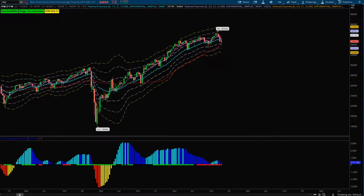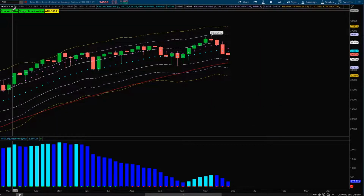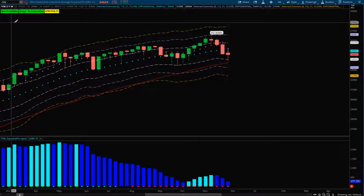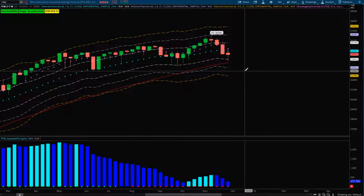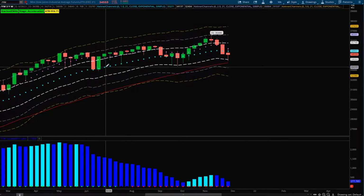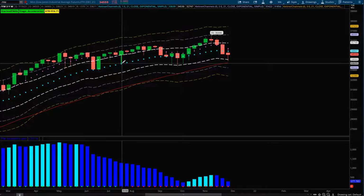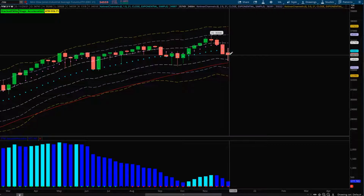Now, if we look at the weekly time frame, some good things here, some bad things. So we still have stacked EMAs, which is nice to see. That's definitely a bullish thing to be looking at in the market. But we are closing below that 21 EMA, which I do not like to see. We can see previous times we've held those levels very nicely and then have bounced off of those. And now we are finally getting a few closes below that.